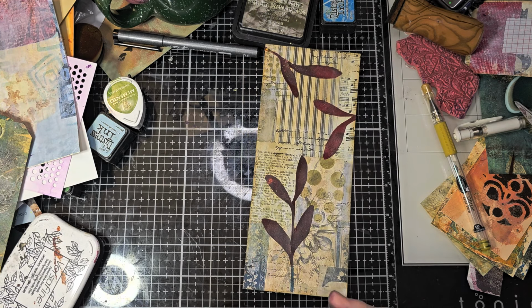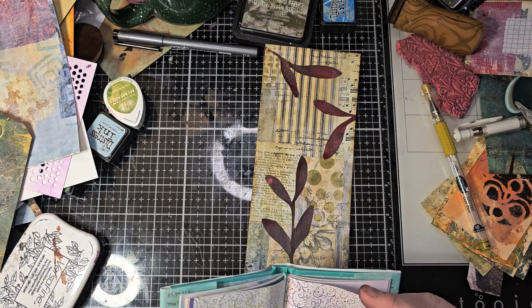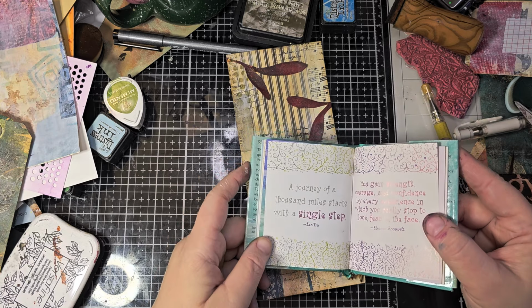Now, we got red and green. They are complementary colors, but they're not looking Christmassy because we didn't want them to. "A journey of 1,000 miles starts with a single step." Color-wise, that kind of works, Lao Tzu.